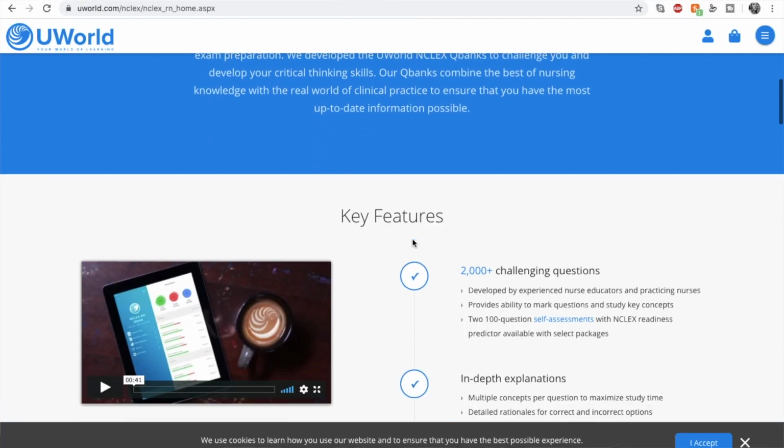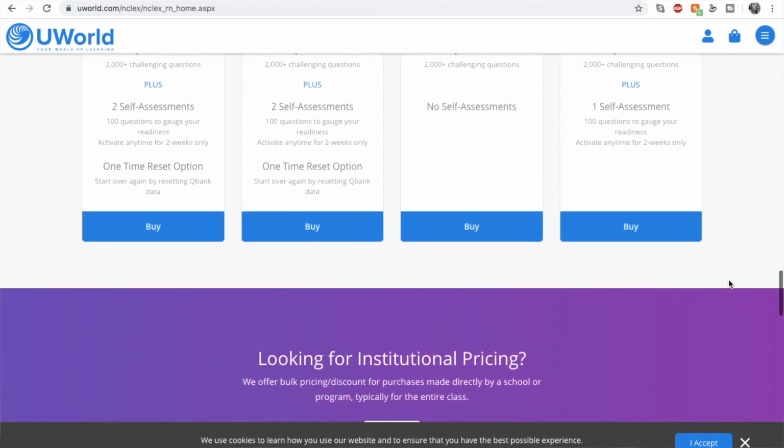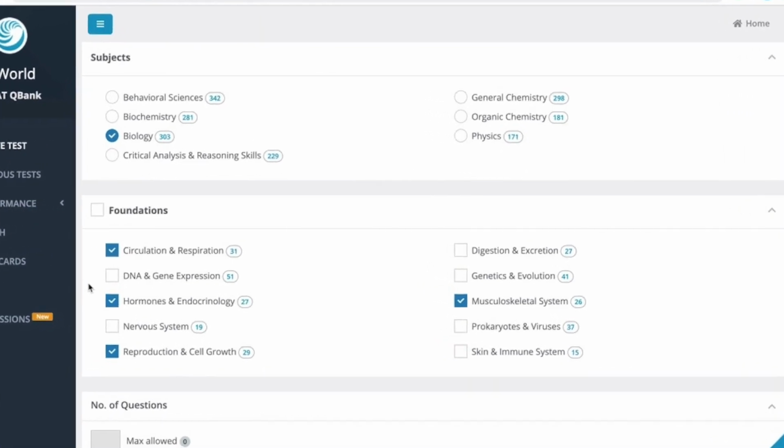Uworld is a computerized program that you pay for that you can choose different plans from, and each one I think costs different amounts of money. You log in, it gives you a set of questions, and you can just go through those questions and cycle through them. You can choose the questions based off of your strengths and weaknesses. So I was always really bad at pharmacology, so I could choose the questions I wanted that were related to pharmacology and specifically study those questions. You could also do it like the real NCLEX, where you're gonna get questions from every category.